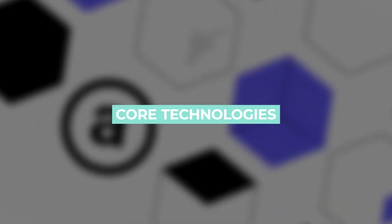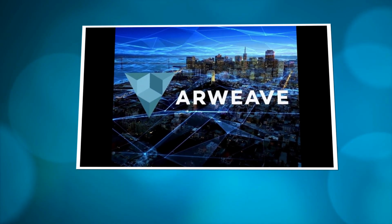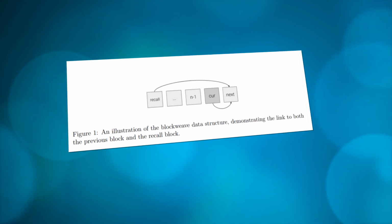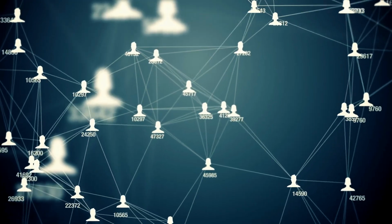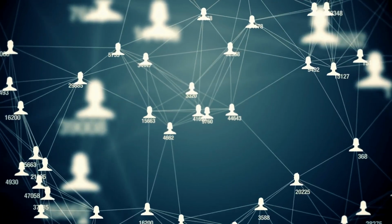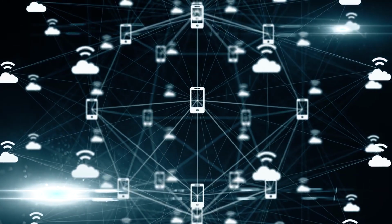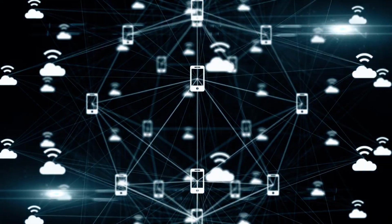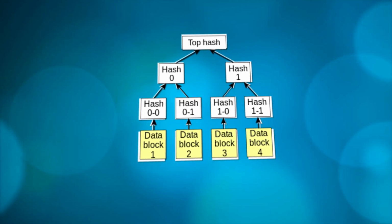Core technologies. Arweave is built on 4 core technologies that we will briefly discuss: Blockweave, Proof of Access, Wildfire, and Block Shadows. Blockweave. It allows nodes to fulfill key network functions without processing the whole chain. The first is the block hash list, a list of the hashes of all previous blocks to be verified. This allows old blocks to be verified and potentially new blocks to be evaluated immediately.